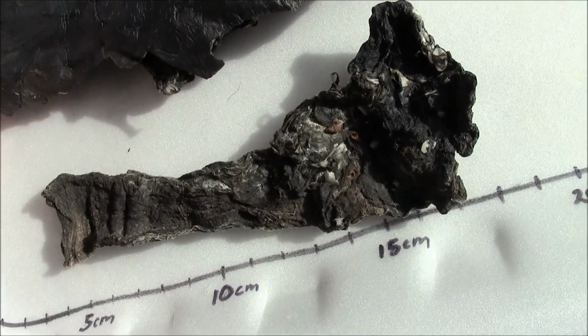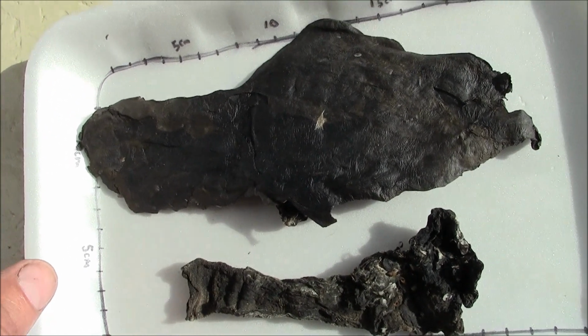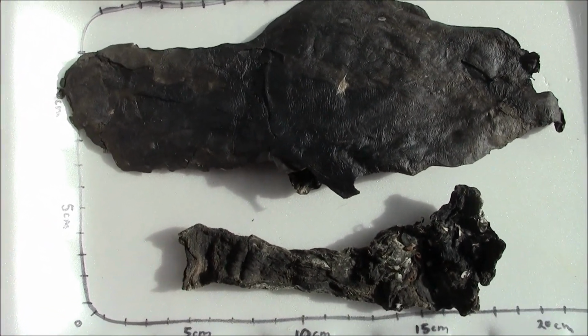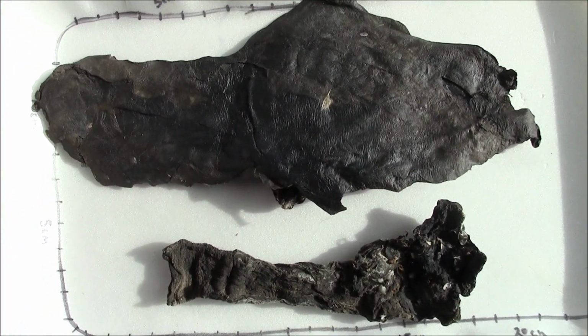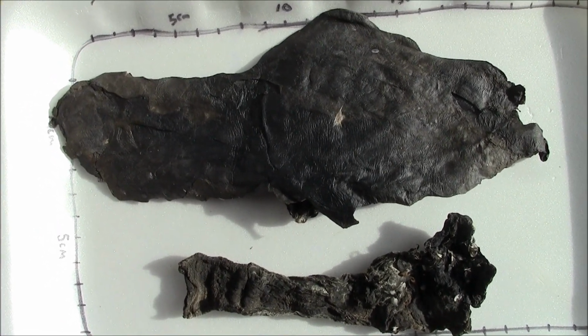So there you have it. A new species. Poopsicles. Keep flushing to give the fish off Nova Scotia something to eat.